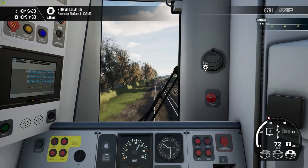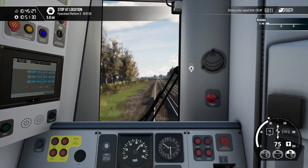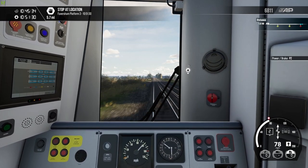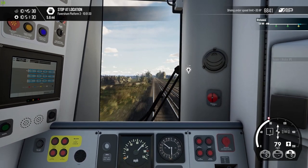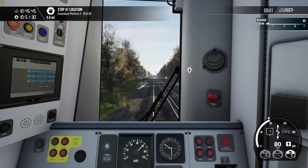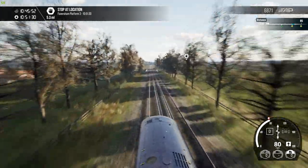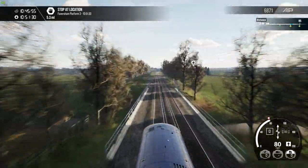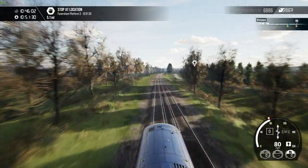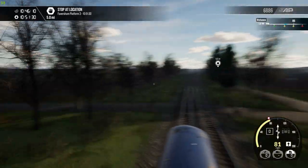Right then, we've got 80 miles, pretty much all the way there, I think. So, we can get up to speed. Come on. Let's do it. Into there. I did that, I want to do that. Yeah. Breathe in that fresh air.